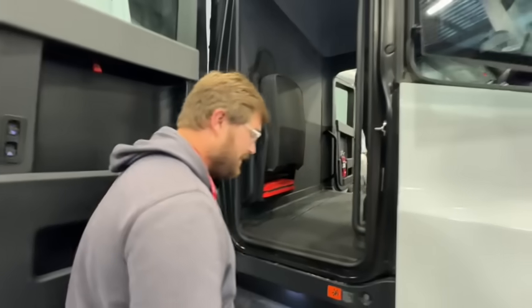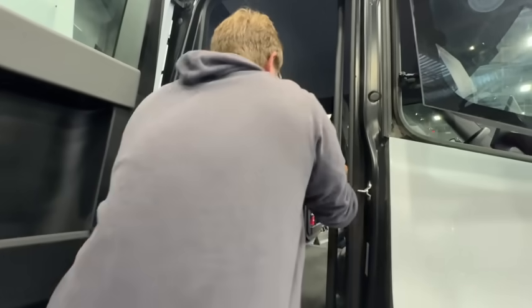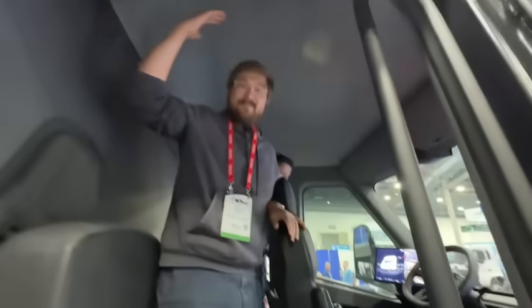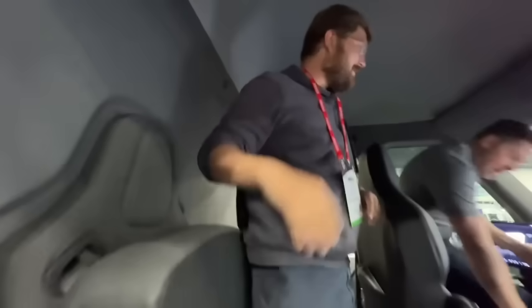This is my first ever hop in the Semi, Jordan. Ooh, oh baby, how sick is this? You can easily stand up in here. McLaren F1 seating position. That's right. Absolute racing peak performance position.